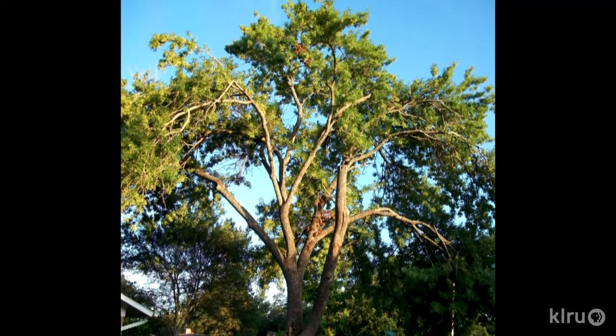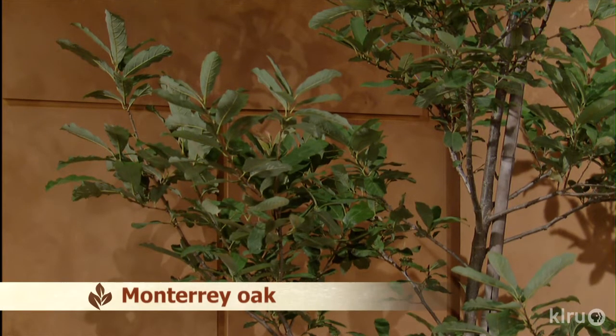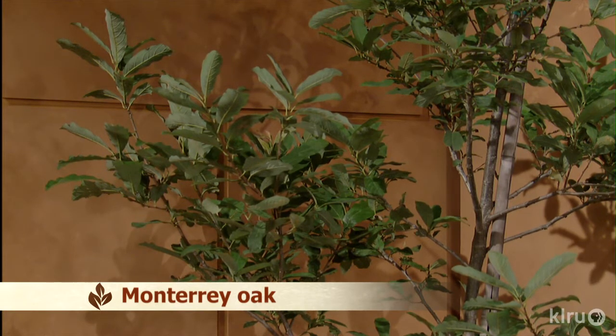Now, you've brought some trees for us to look at, and I want to highlight these because there are a lot of good choices. Everybody wants a fast-growing tree, and they also want a healthy tree. A tree that kind of matches both of those characteristics is the Monterey oak. Yes. And this is one that is native to the western regions of the hill country and does great here, right? It does.